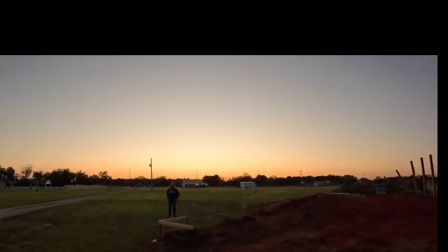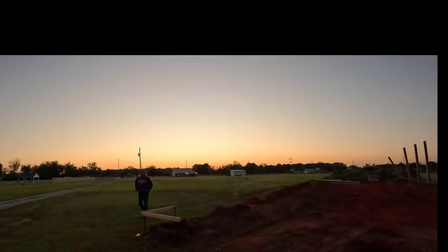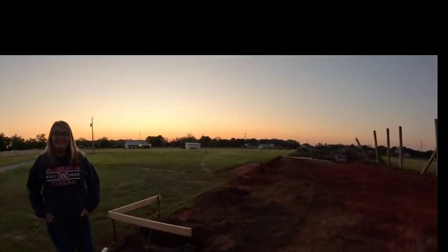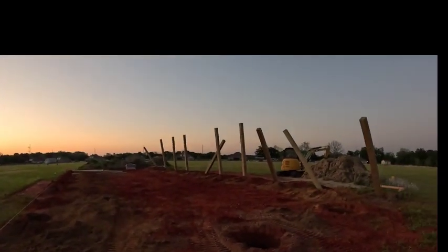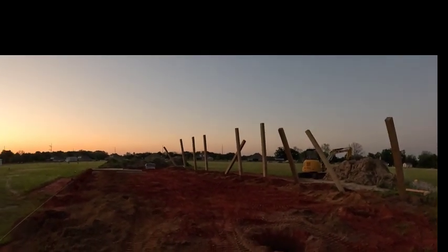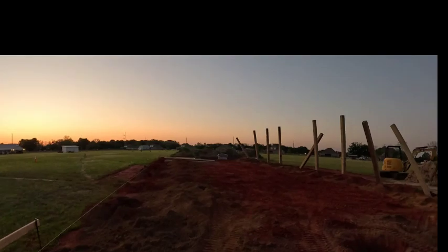What do you think, kid? Super excited. Pretty awesome. Right now we got some crooked poles. Yep, crooked poles. It looks like Stonehenge. It's post-henge. They'll straighten out. Yeah, they will.